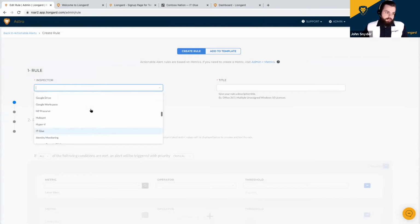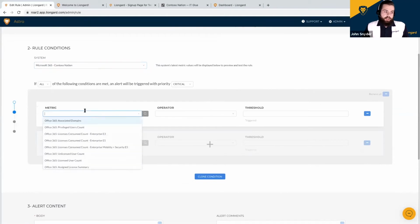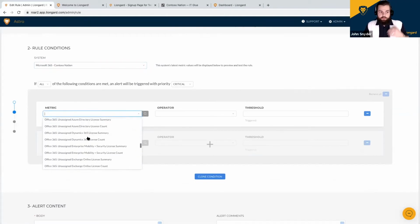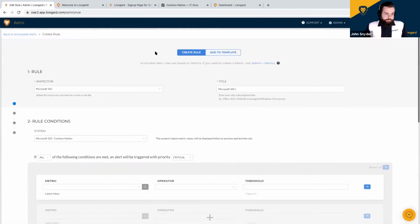So we can go into, say, Microsoft 365, kind of staying on theme there, pick an example tenant, and then go in and pick any of these rich data points that we have and have multiple conditions that need to be met. Any kind of data, you name it, you can build an alert on anything. And you're not even limited to the metrics that we have pre-designated here. If any kind of data lives in our data print, you'll be able to alert on it. You can build your own metrics, you name it. We have that all available for you.